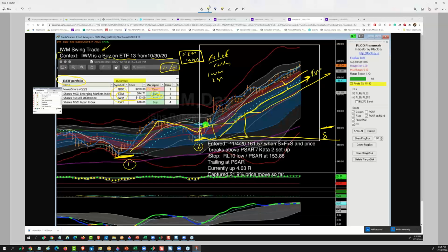And so now if you're buying it at 160 and this thing is at 197, that's plus 37 bucks on an initial risk of 8. So that's about 4.5R. So nothing wrong with that.